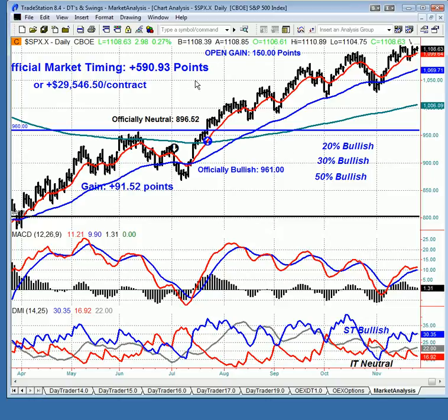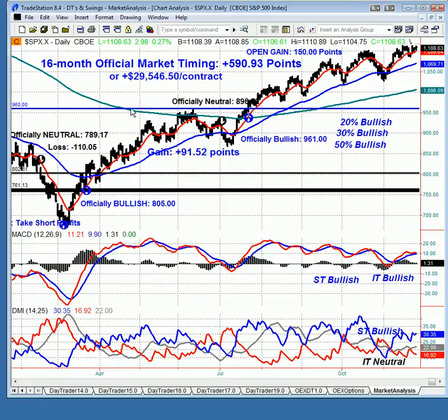This is our discretionary trading. These are our official market timing biases, and we tell you when to go long, when to go short, and when to exit the market with neutrality. As you can see, our calls over the last 16 months have garnered approximately 600 points. Actually, a little bit more than that, with our open gain now at about 148 points. We went long, to the bullish side, at 961 on the S&P cash on this breakout, as you can see right here. And it's been a beautiful trade.